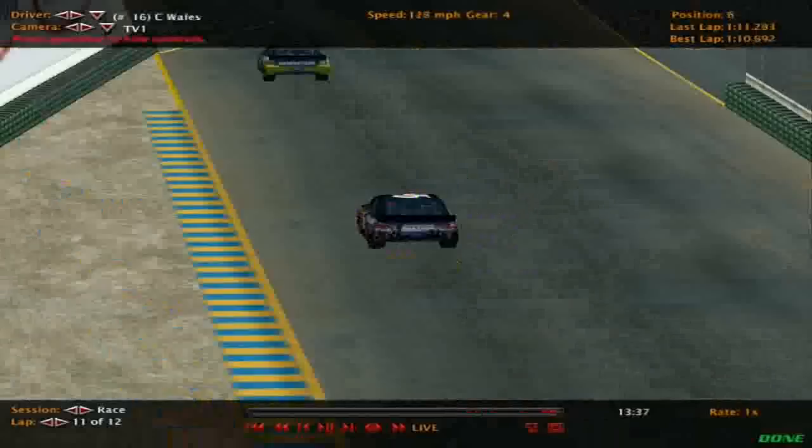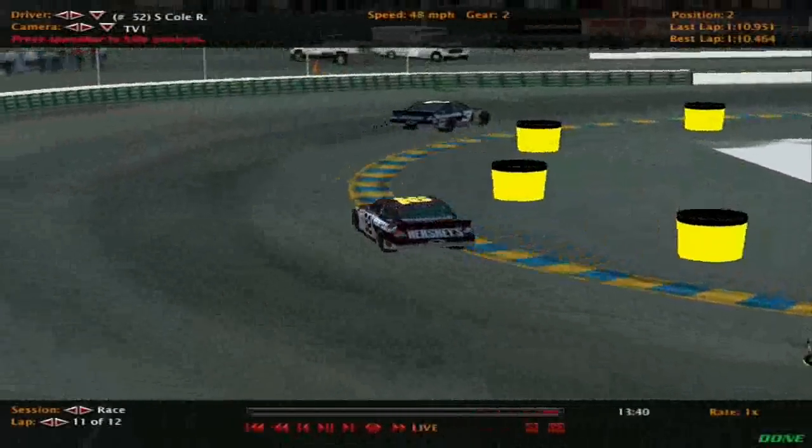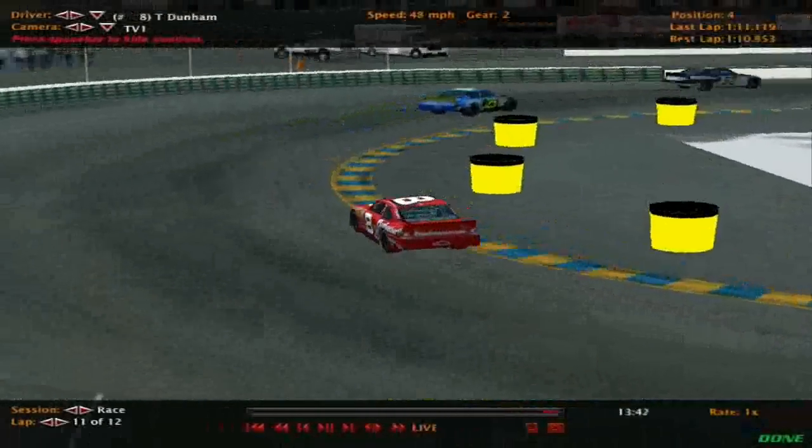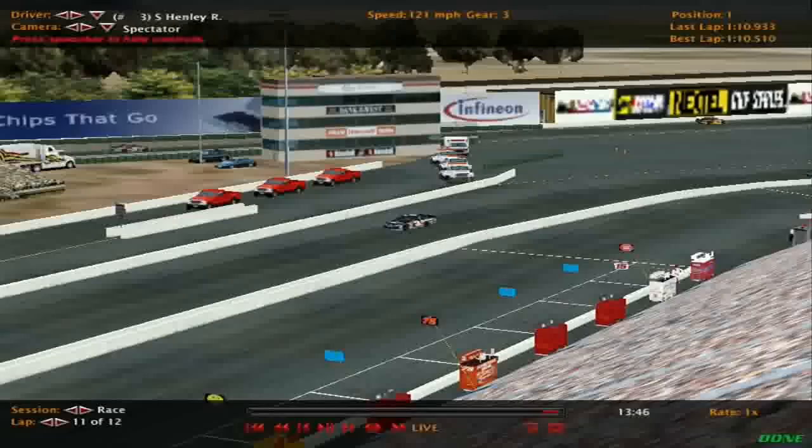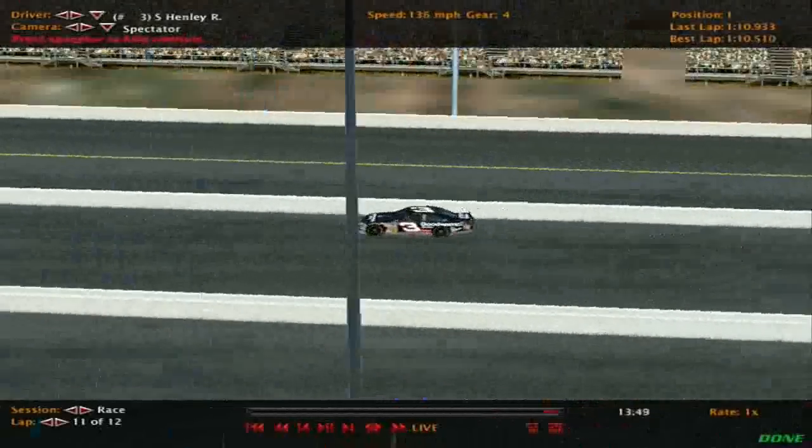And it looks like everybody's single file, basically. Seth Cole and James McLeod are close, as well as Trent Dunham, but I think they're going to be happy where they are. Sean Henley just wants this last lap to end. Sean Henley's going to come around and take the white flag. 1 lap to go for Sean Henley.